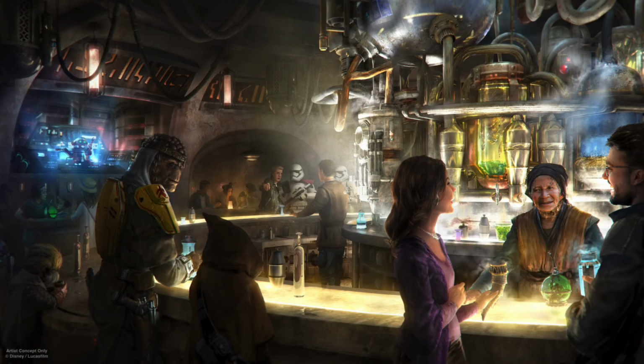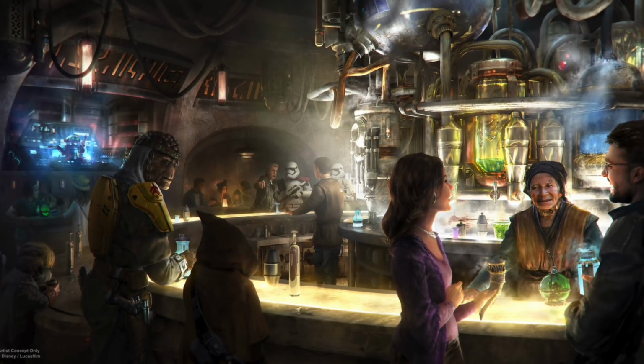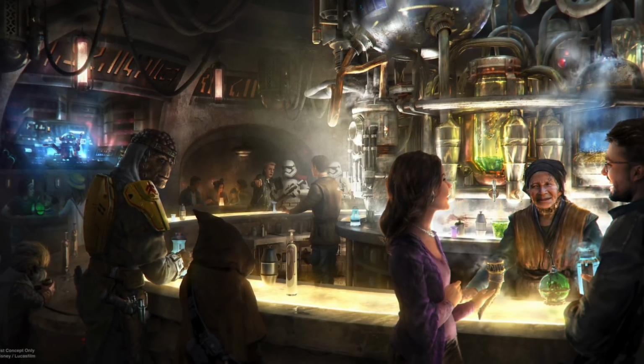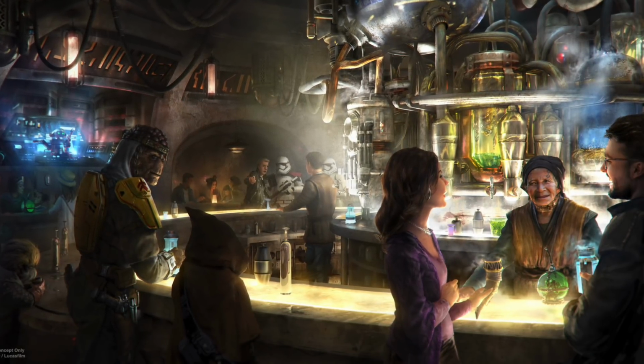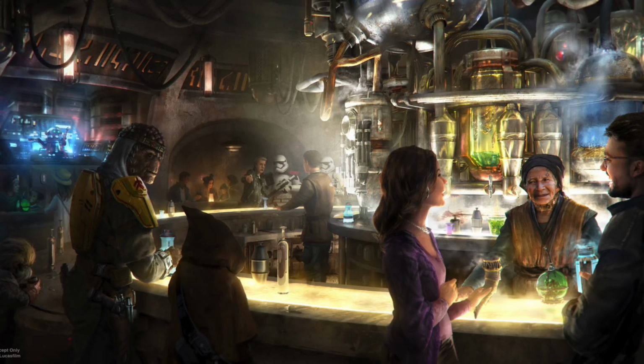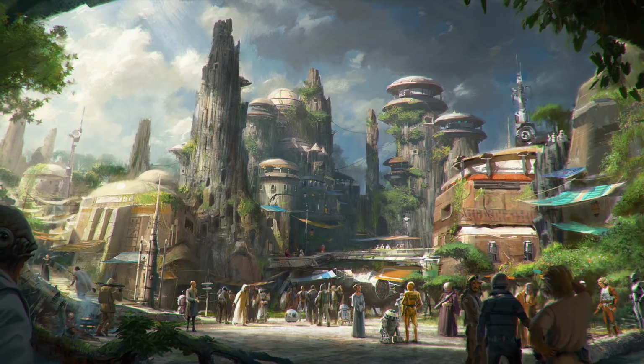Next, we're going to get a look into Aga's Cantina. This is going to be a great spot to get some drinks and some food. As you can see in the back, there's going to be some First Order Stormtroopers that are probably going through, kind of making some issues, so we're definitely probably going to see some smugglers or pirates fighting the Stormtroopers in this area.